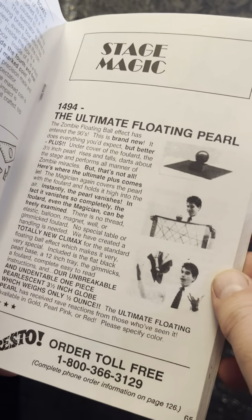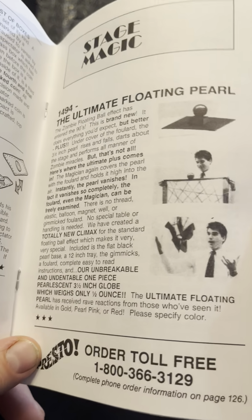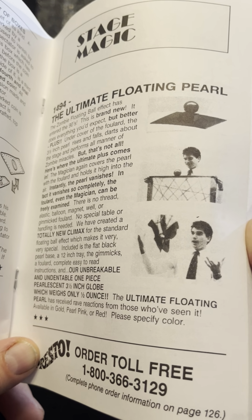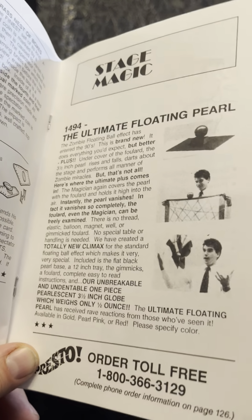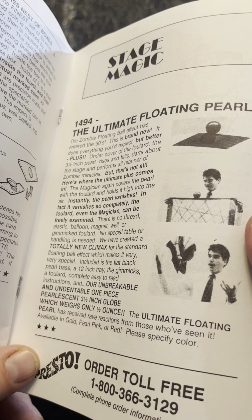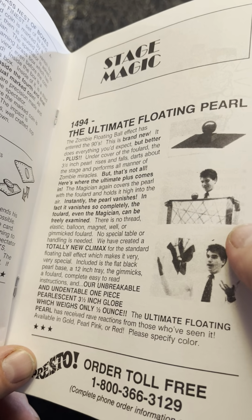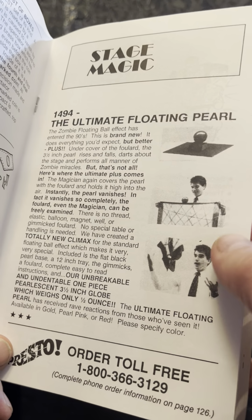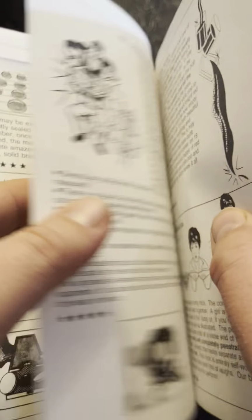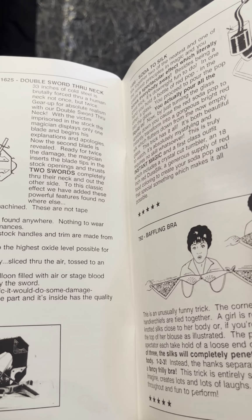The floating pearl. It's a miniature version of the classic zombie ball magic. I actually have 2 of these. I bought one back in the 90s at Old Town, and if you've seen my video of going to a Magic Club's auction, I found another one, and I bought it just for the nostalgia. But I'm going to try to learn that at least once. Double swords through the neck.